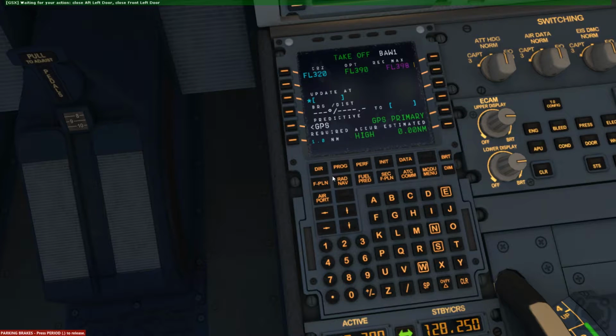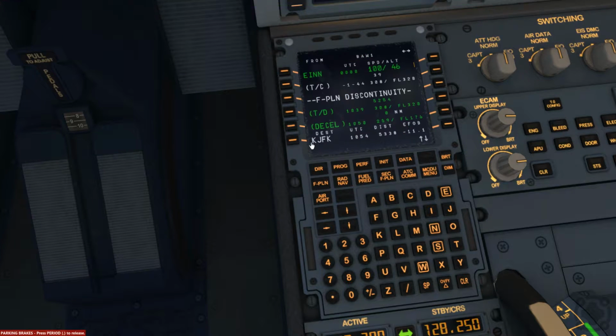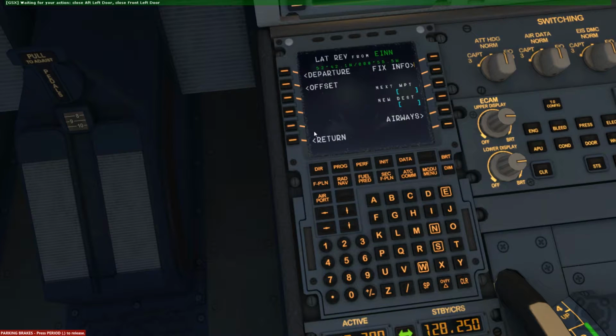We're going to do that in a minute. Actually, I think we can do that now. So we're going to do flaps of 1 today. And that will get filled in once we do our flight plan, which we will do. I'm just going to fill it up to our oceanic crossing. We don't need to do everything.